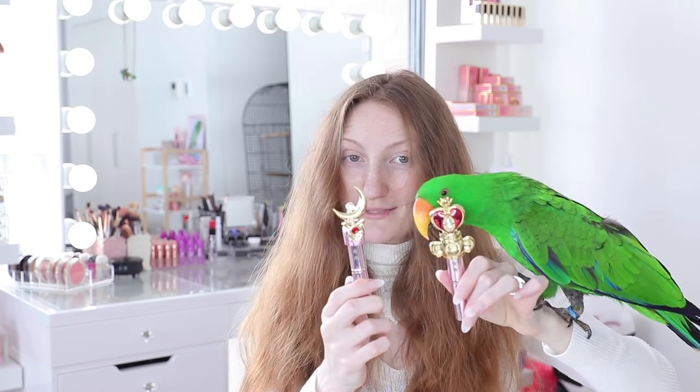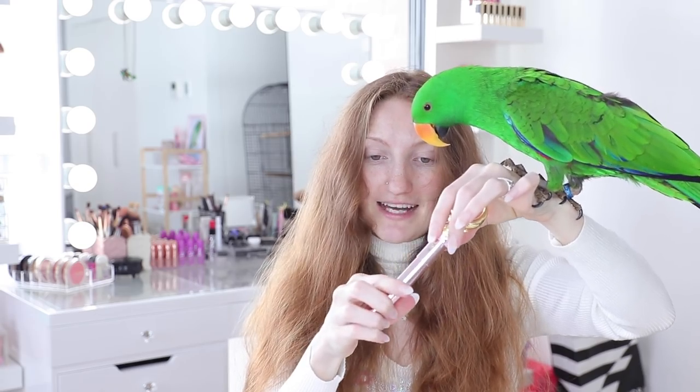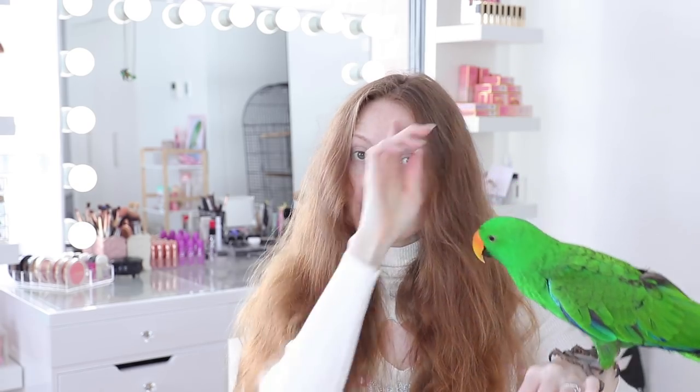Now, I wasn't sure what these were. It took me a little while to figure it out, but these are brushes. So you basically pull it open like that, and then the brush comes out like this. So there's two brushes like that. And I believe that they're meant to be cheek brushes. And then there's also this compact, which is apparently a face powder.